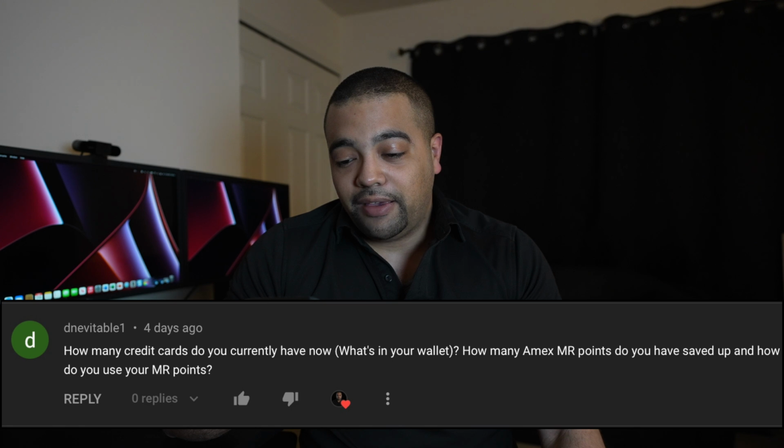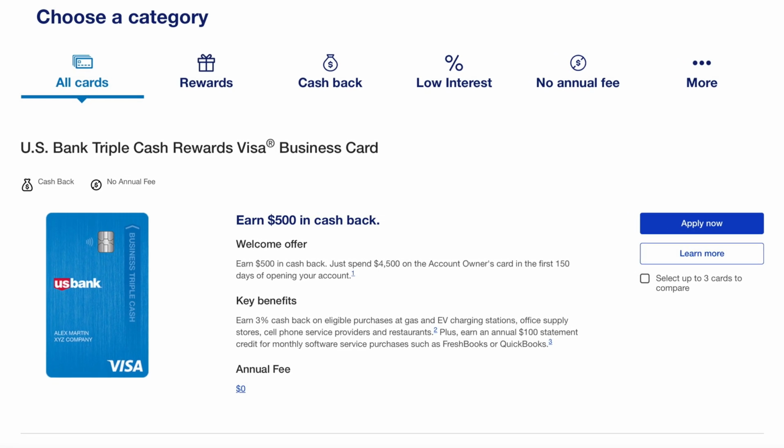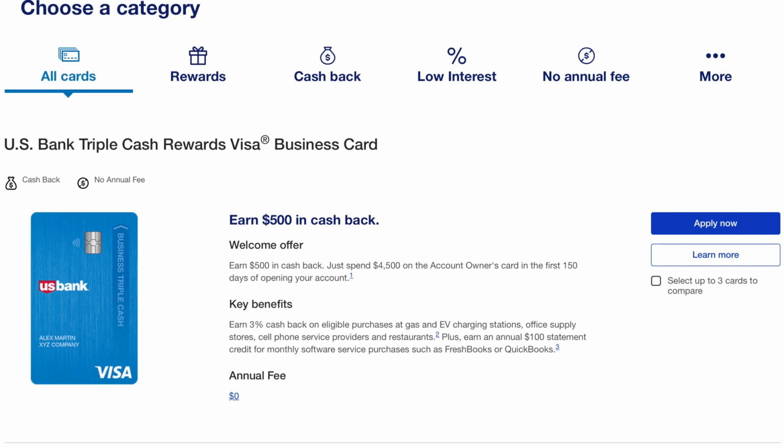All right, inevitable. How many credit cards do you currently have now? What's in your wallet? How many Amex MR points do you have saved up? How do you use your MR points? So I did a full what's in my wallet for Q1 of 2022 that I'll link down below. But the short story of it, I think I have about 10 cards right now. What's in my wallet? I've been using two cards religiously, the Delta Platinum for a retention offer and then the US Bank Triple Cash. I know I've talked about here before, but both have kind of lengthy sign-up bonuses.